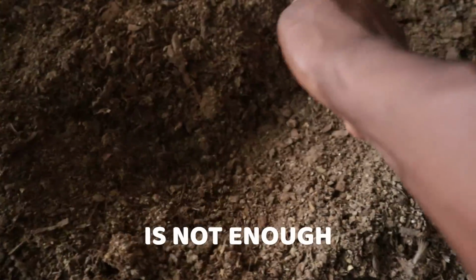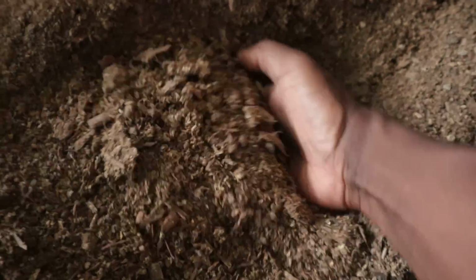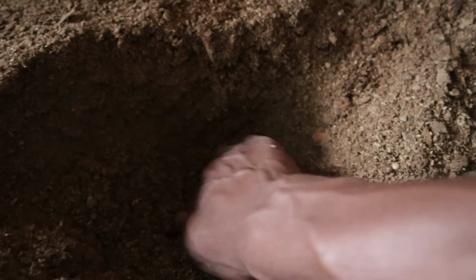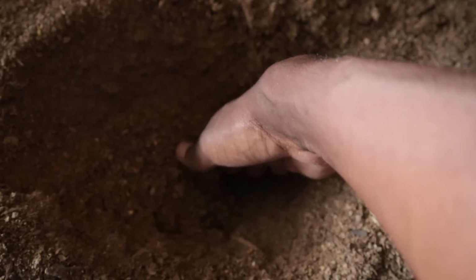Yeah, so we'll try digging to the bottom of where my bedding stops. Guys, you can see how deep it is. I'm still digging. I finally managed to get to the bottom. Yeah, but you can see how deep it is to get to the bottom. Literally my hand can fit inside here.